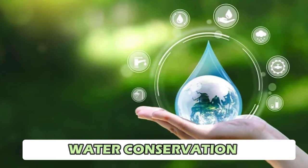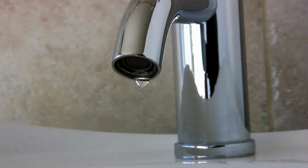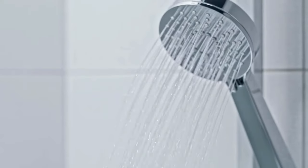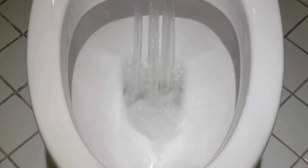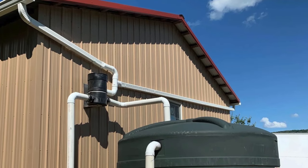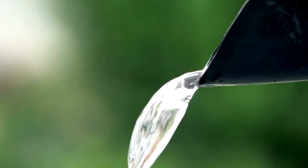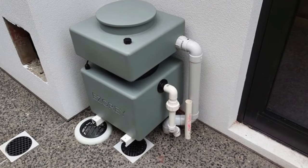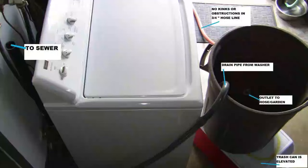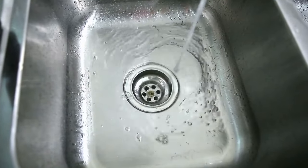Number 5. Water conservation. Water conservation is another critical aspect of sustainable home renovations. Simple upgrades can lead to substantial water savings. Installing low-flow shower heads, faucets, and toilets can drastically reduce water usage without compromising performance. Rainwater harvesting systems collect and store rainwater for non-potable uses such as irrigation, reducing the demand for municipal water supplies. Gray water systems, which reuse water from sinks, showers, and washing machines for landscape irrigation, can further conserve water resources. By implementing these water-saving measures, homeowners can reduce their water bills and contribute to the preservation of this precious resource.